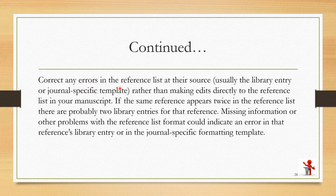Correct any errors in the reference list at their source, usually the library entry or journal specific template, rather than making edits directly to the reference list in your manuscript. If the same reference appears twice in the reference list, there are probably two library entries for that reference. Missing information or other problems with the reference list formatting could indicate an error in that reference's library entry or in the journal specific formatting template.